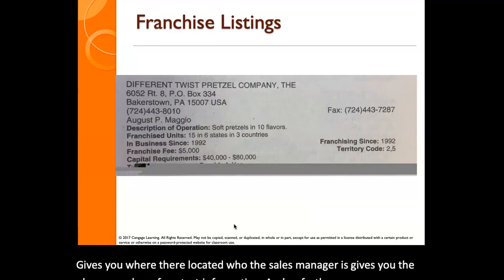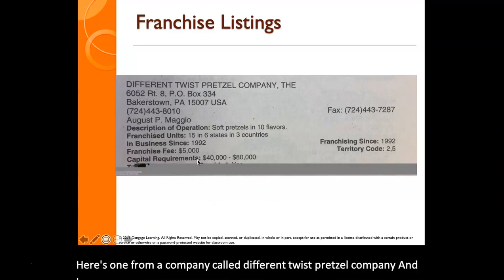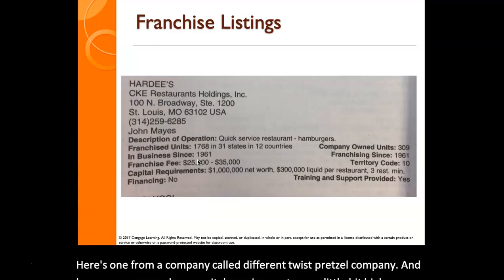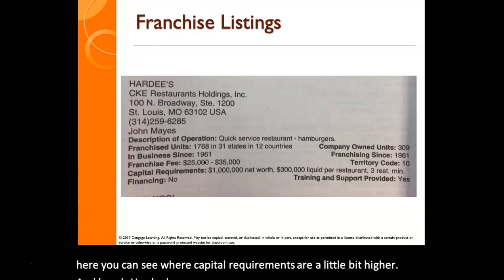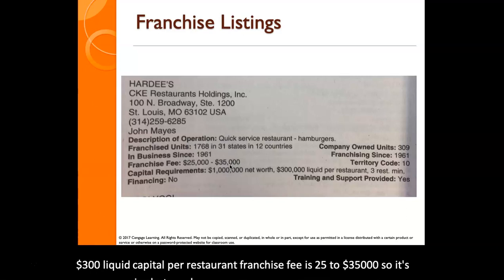Here's one from a company called Different Twist Pretzel Company. And here you can see where capital requirements are a little bit higher. And here's Hardee's, where you can see you need $1 million net worth, $300,000 liquid capital per restaurant. The franchise fee is $25,000 to $35,000. So it's very expensive. But we showed two or three examples there that give you a wide range of cost.